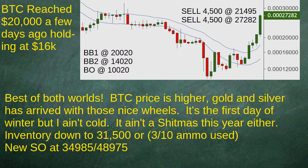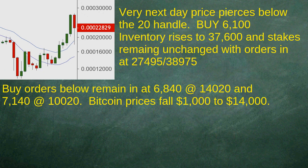It was 20, and you have 3 of these 10. That's used. You got a lot of chips, a lot of arsenal left. Let's put some new sell orders in at 35 or south of 35 and 49 and move forward. And only by 1 day, because that 20 number, well, it hit right here. So buy 6,100 in this case, as the inventory rises to 37,600.